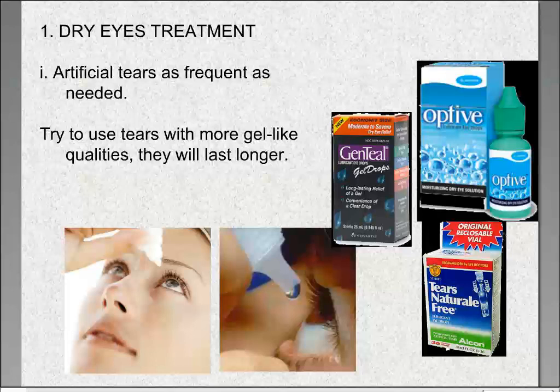And sometimes a nice way to use it is to, if you're going to be engaging in a task that gives you discomfort, like if you're going out for a walk on a windy day, which tends to dry your eyes out anyway, or if you are going to be reading for a while and you know that if you read for half an hour, you start to get uncomfortable eyes, well, put the drops in before you start. Give the eyes a head start. Yeah, and you can find some that have a bit more of a gel or viscous quality to them. The more viscous, the longer it'll last.